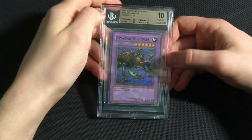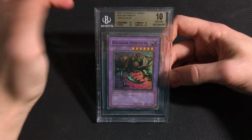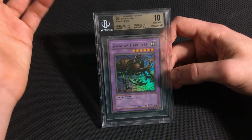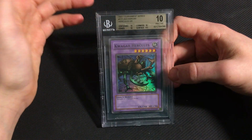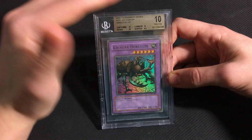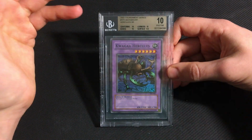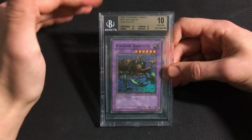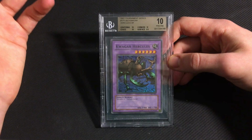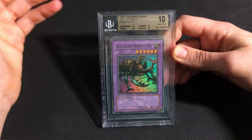And at number 21, we have the only pristine on this list, which is my BGS 10 TP1 Hercules. Now, I love all of TP1. In my opinion, it's a pretty undervalued set. Even the commons and rares are awesome, but the holos especially all have great artwork and just have a really nice feel to them. So this particular card is the only BGS 10 that I've ever graded out of about 300 cards that I've sent. So it gives you an idea of how hard they are to grade.